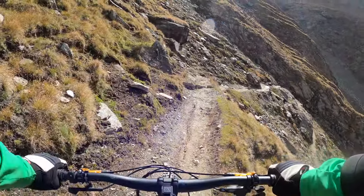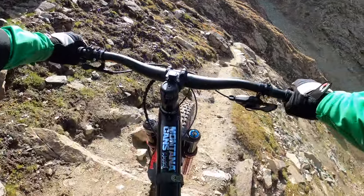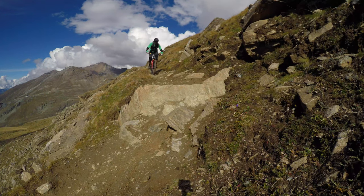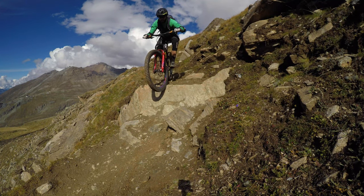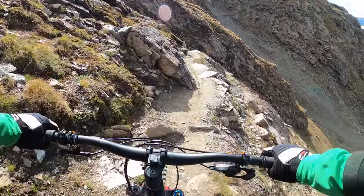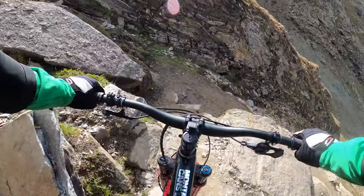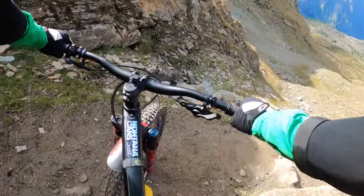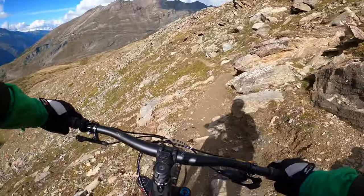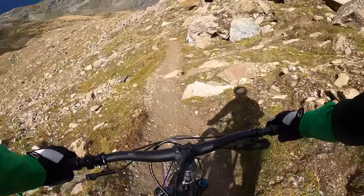Okay, so once again this drop, going up high here, slow down. And we continue on. So here we have another tight switchback, where I should have taken the inside line there. Take care to not hit your bars on that rock there.